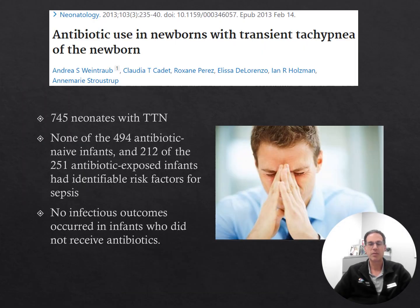As mentioned, transient tachypnea of the newborn is a common problem that we have in the newborn intensive care unit. And it's one that's actually been looked at to determine what is the real risk of infection in babies who present with an x-ray like the one shown. This paper, by Dr. Weintraub back in 2013, examined 745 neonates who had radiographic transient tachypnea of the newborn. In this paper, none of 494 antibiotic naive infants and 212 of 251 antibiotic exposed infants had identifiable risk factors for sepsis. So in other words, the vast majority of patients in this study had an x-ray compatible with transient tachypnea of the newborn, but did not have risk factors for infection.